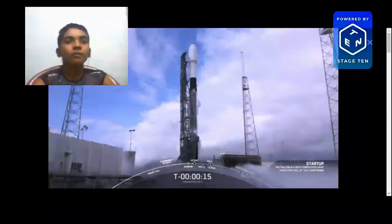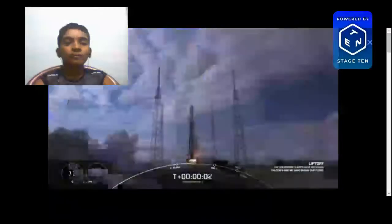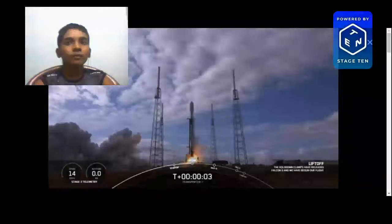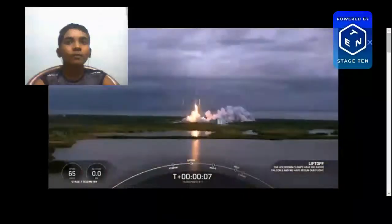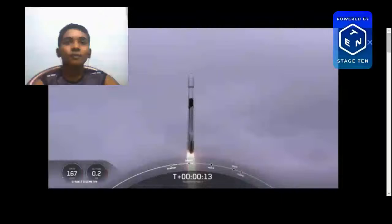T minus 15 seconds. 10, 9, 8, 7, 6, 5, 4, 3, 2, 1, 0. Ignition. And liftoff. Booster is pitching downrange. Stage 1 chamber pressure is nominal.